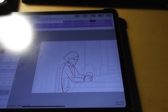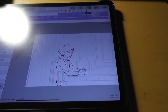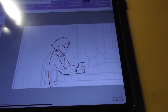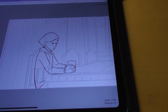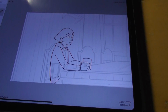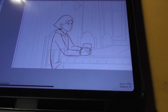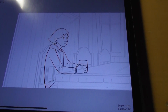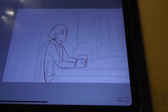So, update. It's 9 o'clock, I'm still working on this shot. Just had some dinner, only a couple of frames left, but I thought I would give you some advice. When you are on a tight time budget like me, and you need to get stuff done, it's important to find tips and tricks to cut your workload.